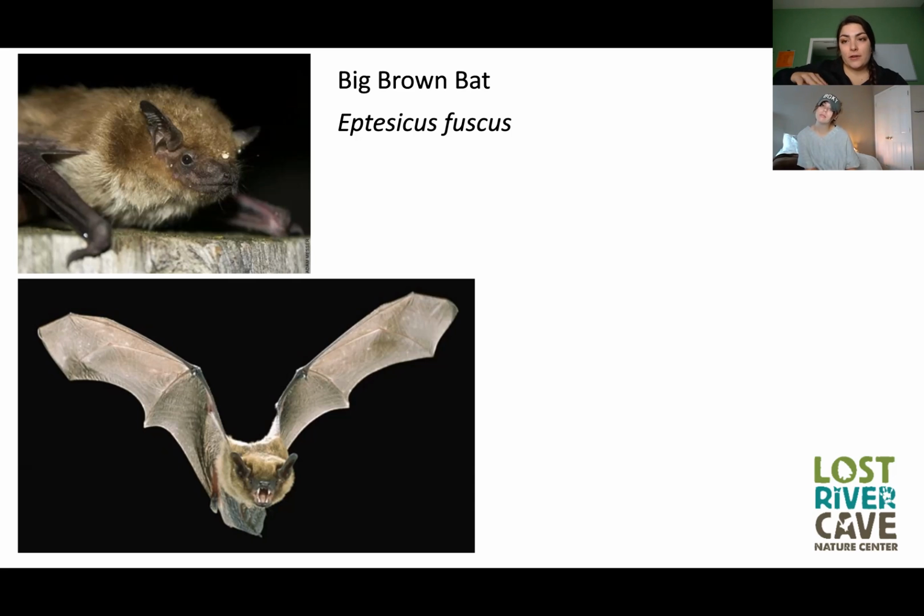But with the hibernacula, or the hibernaculum, that's where all the bats can congregate to sleep together over winter. Big brown bats really don't do that. These guys do like to hibernate in caves. They are one of the few bats that do, and they enjoy areas of the cave that actually have a lot of temperature disturbance. Most bats don't.